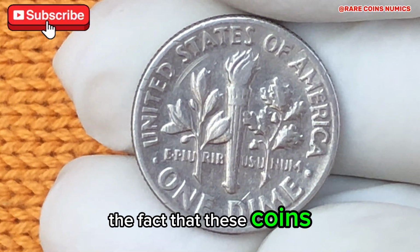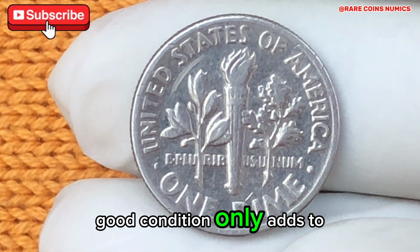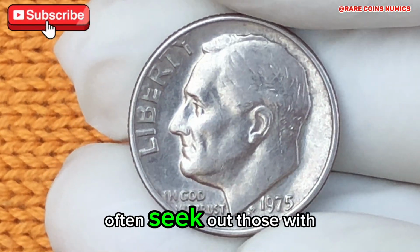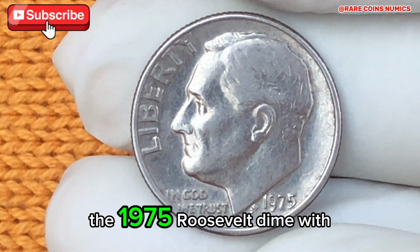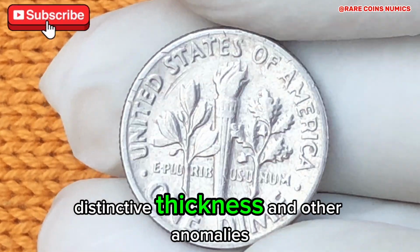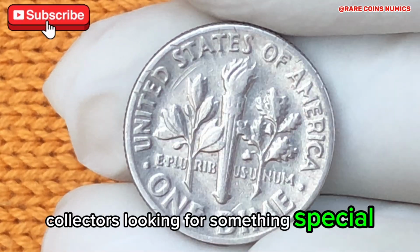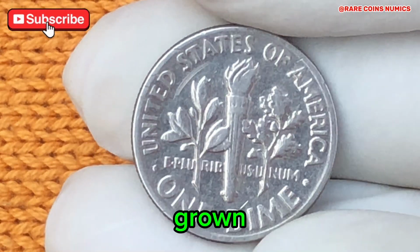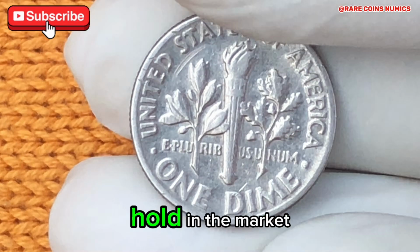The fact that these coins were meant to be everyday currency, yet have survived in such good condition, only adds to their allure. Collectors who specialize in error coins often seek out those with the most unique and pronounced characteristics. The 1975 Roosevelt Dime, with its off-center strike, distinctive thickness, and other anomalies, checks all the boxes for collectors looking for something special. Over time, the interest in these error coins has only grown, as more and more collectors realize just how rare they are and how much value they hold in the market.